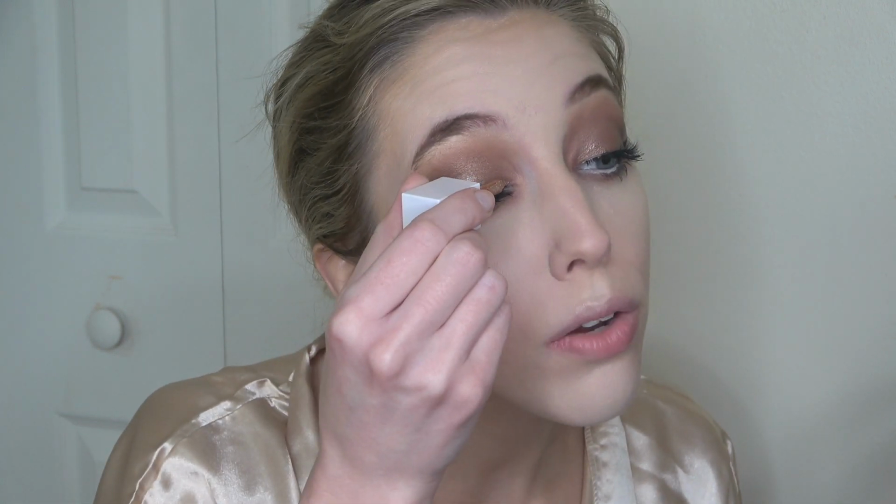Glitter. I think I'm gonna put some of this on my lid. Nothing crazy, we'll go right there.